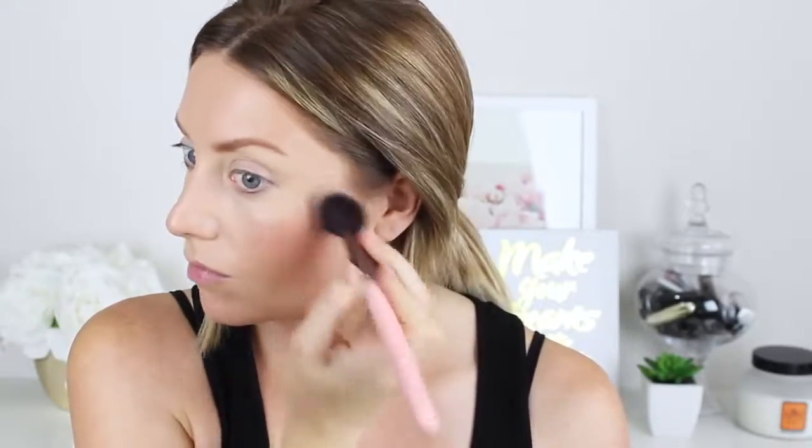Next, I'm going in with some blush. This is the Smashbox Blush and Highlight Palette in Malibu Berry. It's really pretty, that's what it looks like. So I've been combining these two colors. I go in with the middle one, which is just a nice pinky, matte color, and I apply that right on the apples of my cheeks and blend it back towards my hairline. And then I blend that out with my bronzer brush.